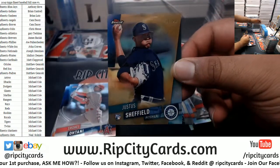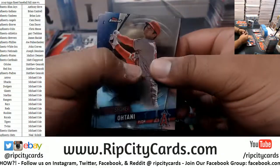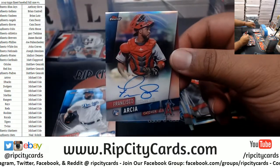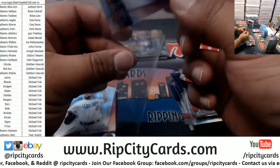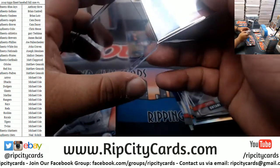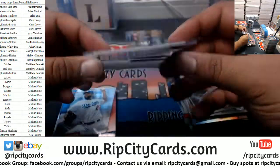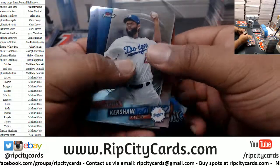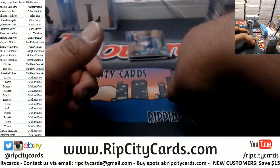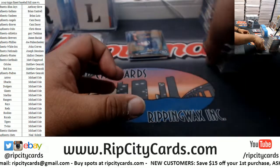Justice Sheffield to 50 Mariners. Sean putting in work, I'm assuming. Francisco Arcia, rookie auto for the Angels. He's come out in back-to-back cases. Ah, gotcha, Tommy. Well, you know, Topps Finest. They call it the Finest for a reason, baby. We got, what is it? I think we have 5 cases left in the store.